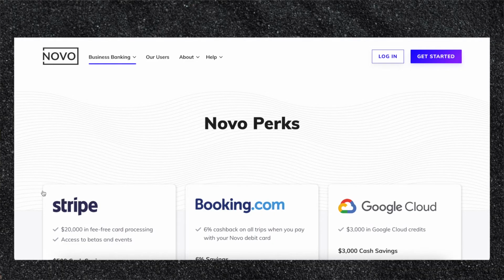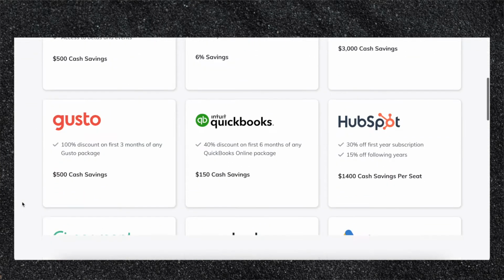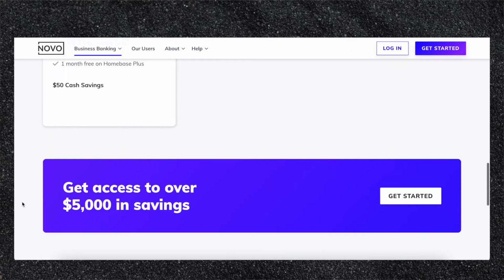And it looks like right now they're offering $20,000 in fee-free payment processing, so you'll have access to that. That means you're not going to pay any fees for the first $20,000 that you process through that account. And now the crazy thing is, this is just one of the offerings that they have when it comes to business discounts. A few other ones that I saw was they offer a $3,000 credit for Google Cloud. So for those of you guys who use or plan on using Google Cloud, you'll get a $3,000 credit. You get the first 3 months of Gusto free. Gusto is kind of like a payroll system. I'm sure some of you guys are using it. You know more about it, you can throw it down in the comments.